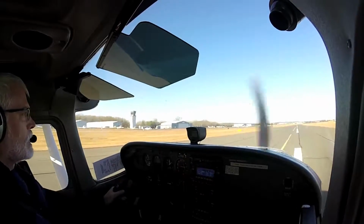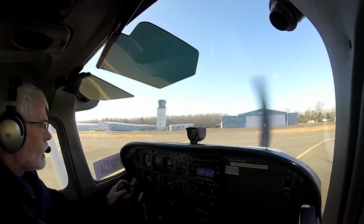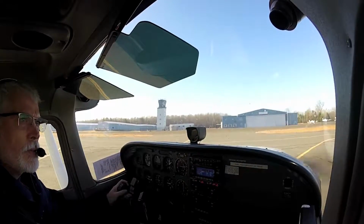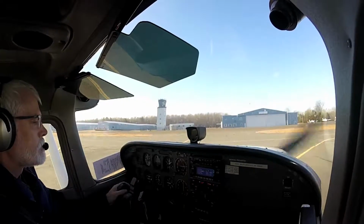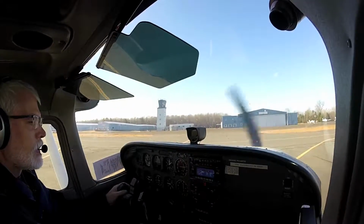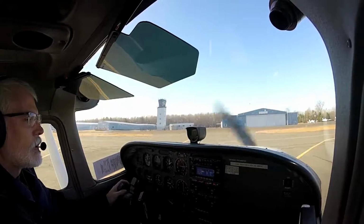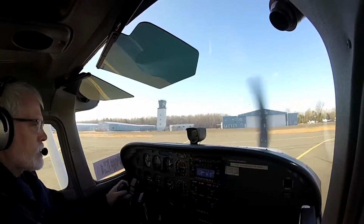Manassas Tower, Cessna 9501 Foxtrot, taxi to the west ramp, please. Cessna 01 Foxtrot, taxi to the west ramp, Victor Alpha. West ramp, Victor Alpha, 01 Foxtrot. Thank you.